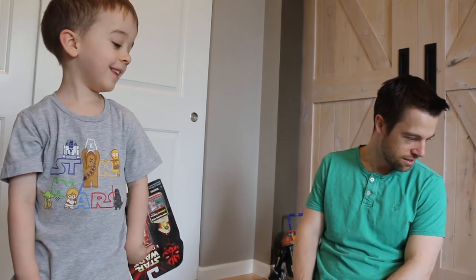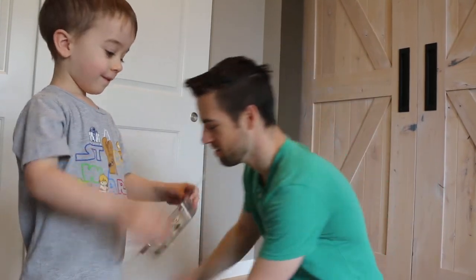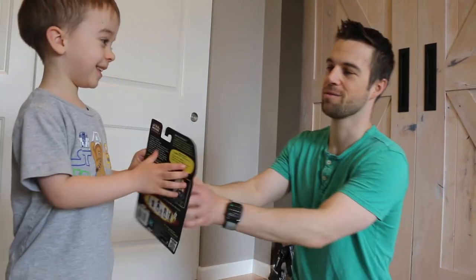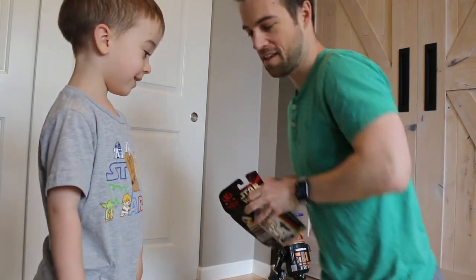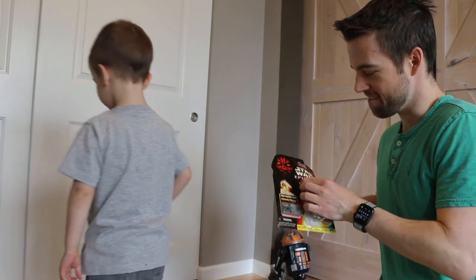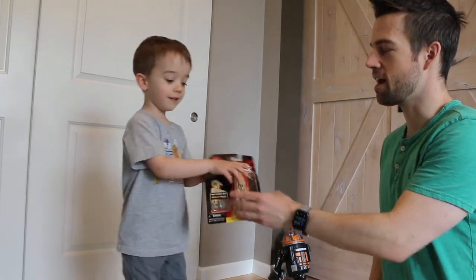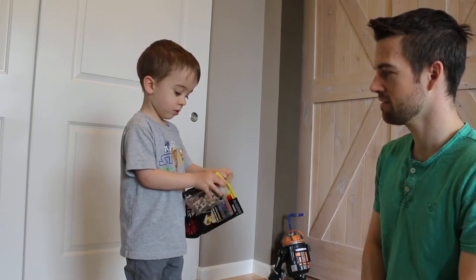All right, let's see. Battle droid. $4! Yeah! See, I guessed it down. That we could open. Wait, does $4 mean open or keep in a box? Open. Okay, we'll open it. Because $4 isn't a lot. All right, here we go. This one we could definitely open. Yeah, I think so.